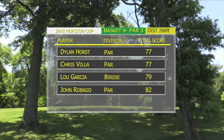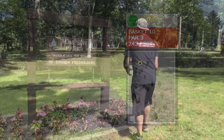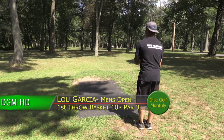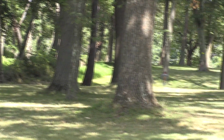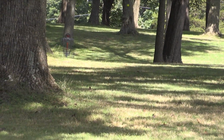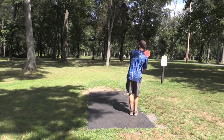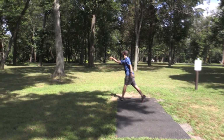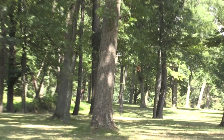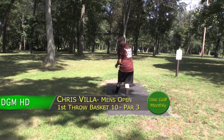As we move on to the back 9 here with basket 10, this is a par 3, 243 feet. There's Lou going with a sidearm shot off the tee. Keeps that low. See if it gets some nice skip to the basket. Takes him across the basket. Looks like he's got really good shape to get a birdie from there. There's Dylan also going to the sidearm shot off the tee. Goes with a very tall spike hyzer shot. Looks like something caught his disc and took it down a little early.